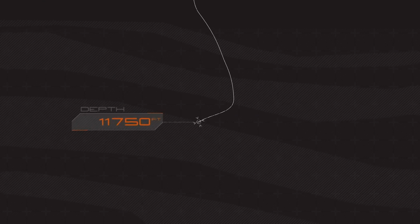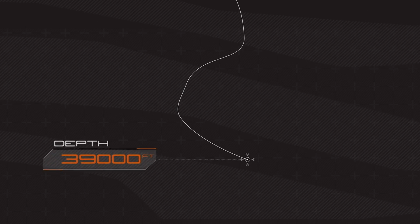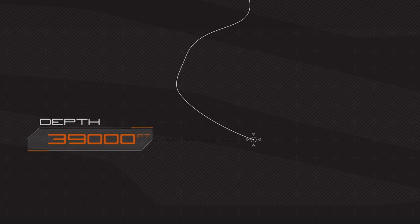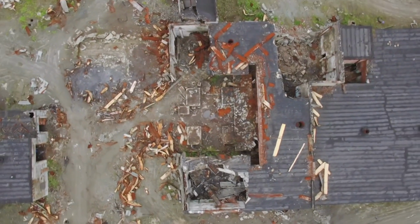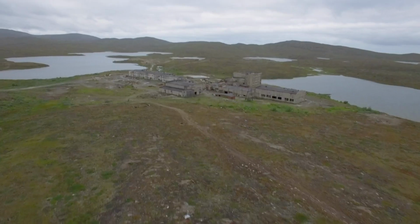Despite these difficulties, Kola became the deepest hole in the world, reaching an astonishing 39,000 feet below the surface. The borehole beat the world record in 1979. It was almost 40,000 feet below the surface, which is an amazingly deep distance when you think about it. The Marianas Trench, which is the deepest place in the ocean, is not even near that deep.